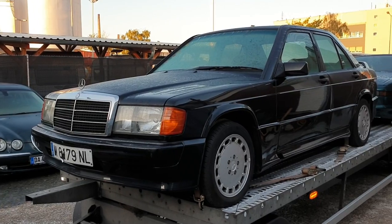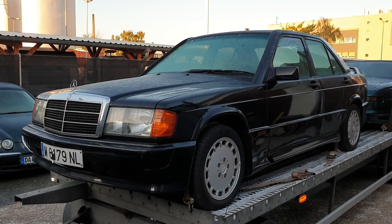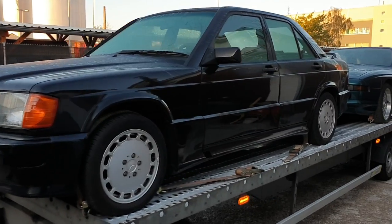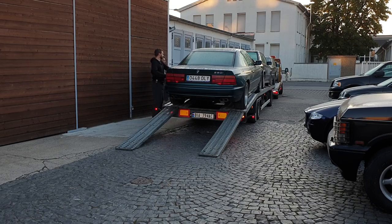That is a really, really nice car. This used to be a competitor against the E39 M3. No, E30 M3, sorry. Still didn't have my morning coffee. Oh my God.